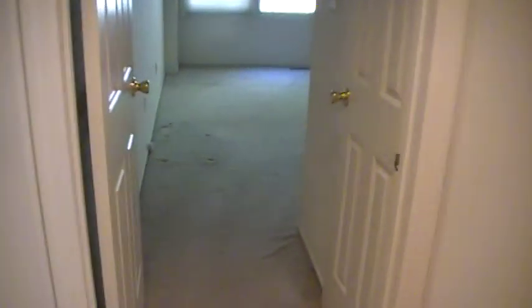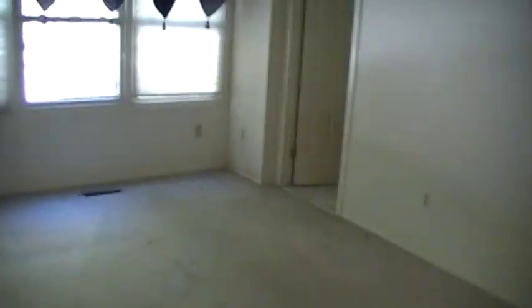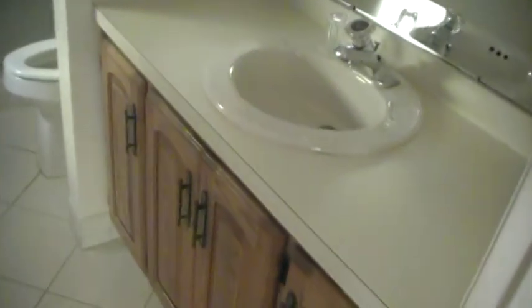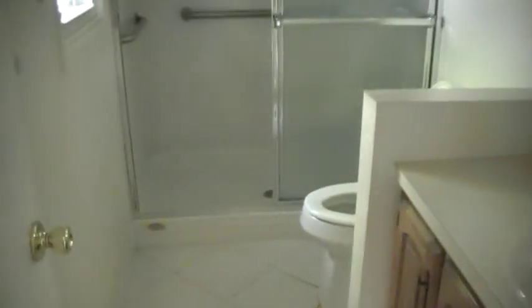Okay, going into the bedrooms. It's very difficult to show you the real size of the room. It's got a nice high ceiling. There is a bathroom through here, full bath. Cabinets very similar to the kitchen, laminate countertop. That's easy to replace. Nice big shower.